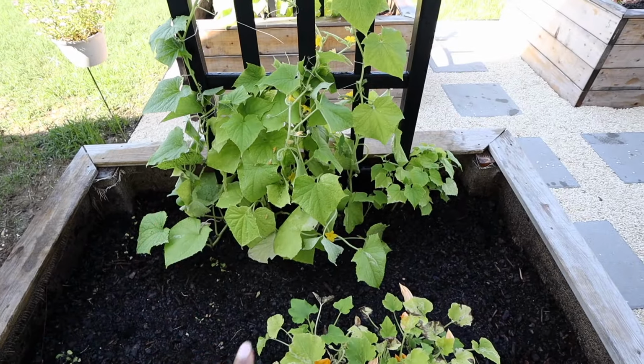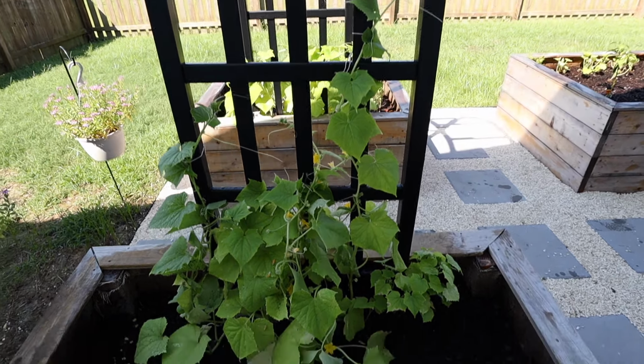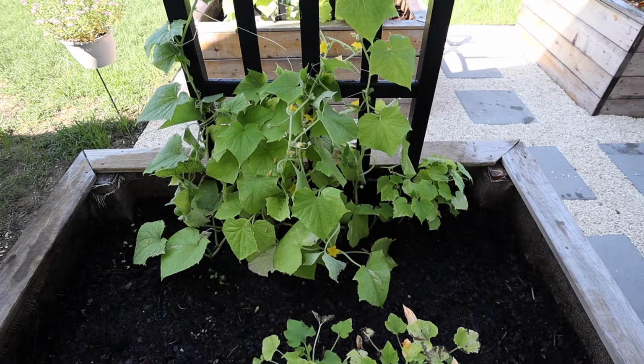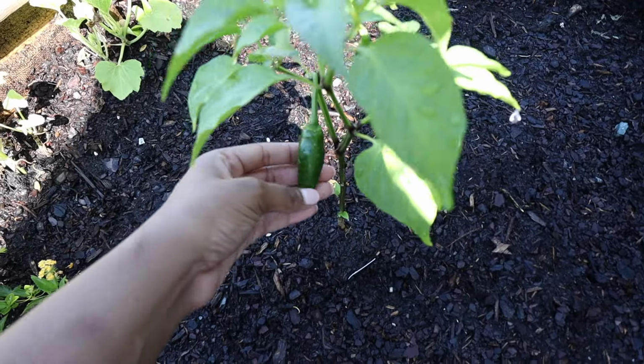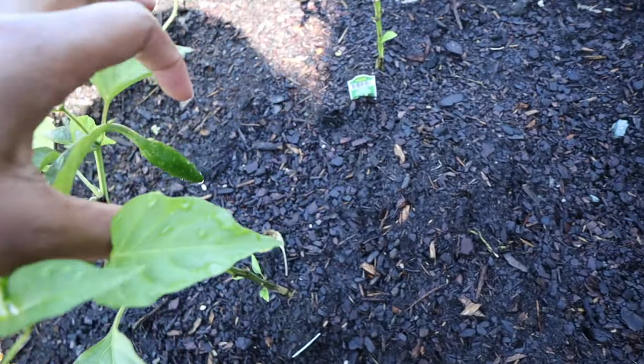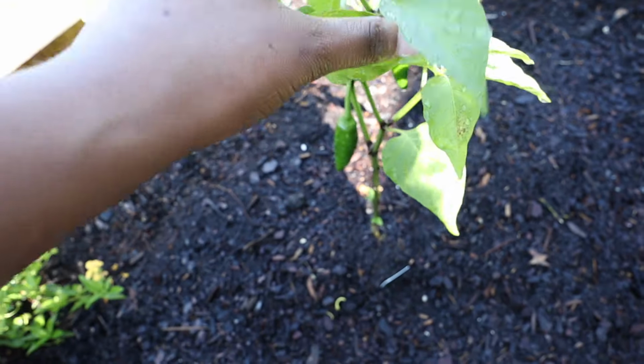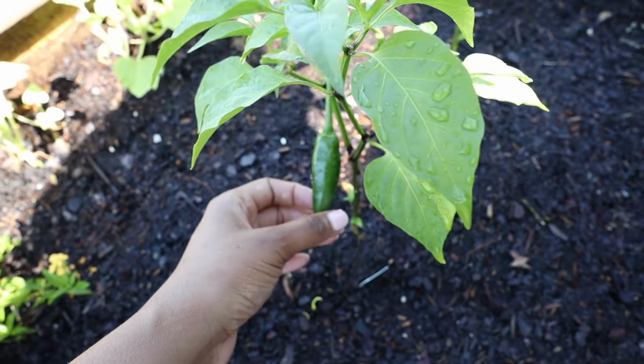Cucumber's doing amazing. It's already starting to trail up the arch trellis. Look how tall it's growing. Oh my gosh, I am so proud of our cucumber. We have some jalapenos growing over here as well. Look at the size of these. Oh my gosh, we have one there and then also a really nice size one right there. So we're gonna let this grow probably for another week and then I'll probably be able to pick one.